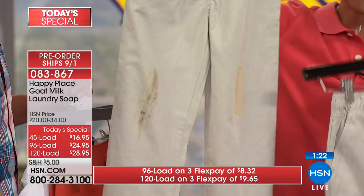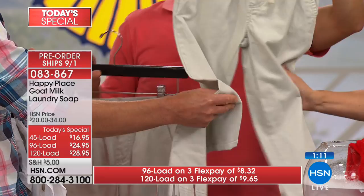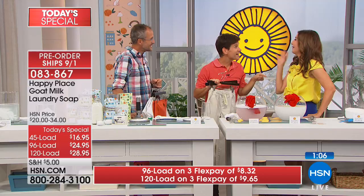One wash. But Sarah, I'm right next to them, I cannot see. Oh, it took it all out. There's not even a remnant. How soft does it feel? That's super soft. So snuggly. When I did my towels, when I did my sheets, when I did my t-shirts. Do you know why it's so soft?